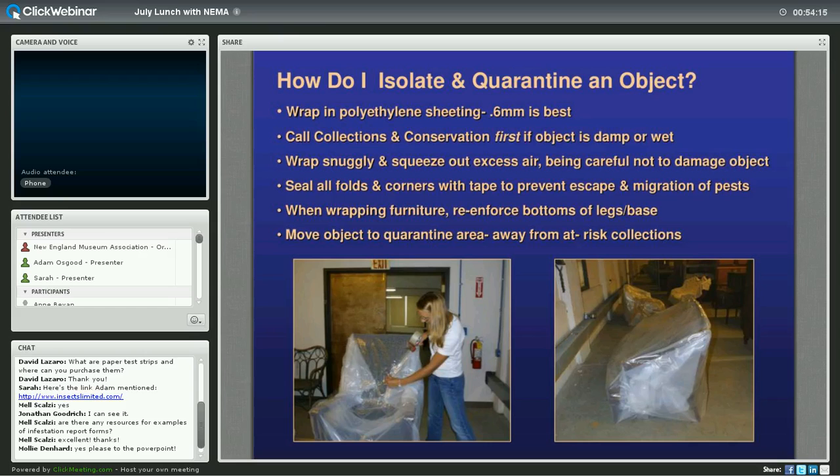Pressing on here, how do I isolate and quarantine an object? So we want to wrap in polyethylene sheeting, and this is your typical plastic sheeting that you can get at Home Depot. It's important to get 6 mil, and that is the thickness of plastic that no critter can chew through. When you're isolating something, we all know that just because you've identified something and been able to isolate it, you may not have a viable way of treating that object right away. I mean, that's the harsh reality. It doesn't mean that you still shouldn't isolate and protect the rest of your collection. And so 6 mil is the best thickness. It's available at Home Depot and any other home goods store.